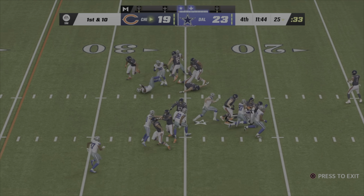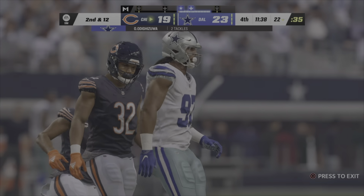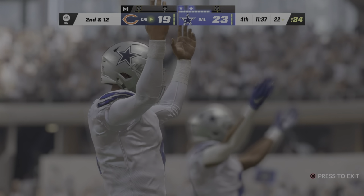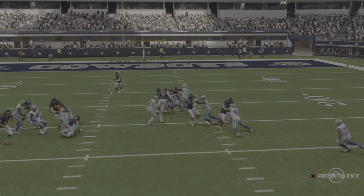To Montgomery to begin the drive. And this one goes nowhere. Losing yardage back at the 22. 2 yards the loss, 2nd and 12. There's no question that coming into this game, this defense is pretty vocal about its desire to take this running back out of his game. And all that pregame talk has turned into results.